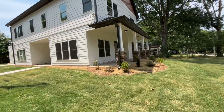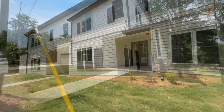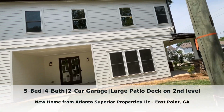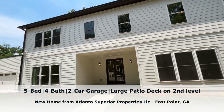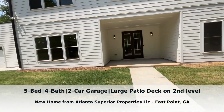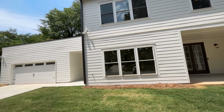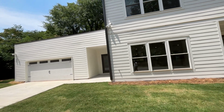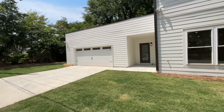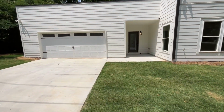Today we are in East Point, Georgia. We're gonna look at this beautiful Craftsman style, 5-bed, 4-bath, 2-car garage home. And upstairs off of the primary bedroom, there is a large patio deck that's perfect for relaxing or entertaining. The deck is accessible from the outside stairs, so you don't have to worry about tracking guests through your bedroom.